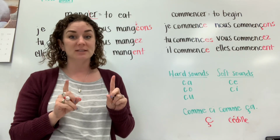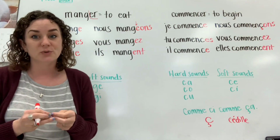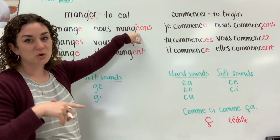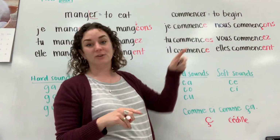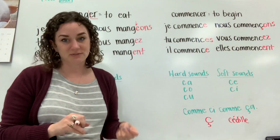So 2 little things to keep in mind when you are conjugating GER and CER verbs. You need to look at the new form and be careful. The new form for GER verbs, I'm going to slide an extra little E, mangeons, to keep the G sound soft. And for CER verbs, I'm going to add a cédille, a little tail on the bottom, to turn that hard C into a soft C.